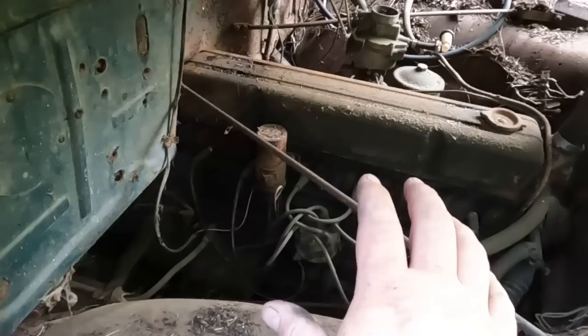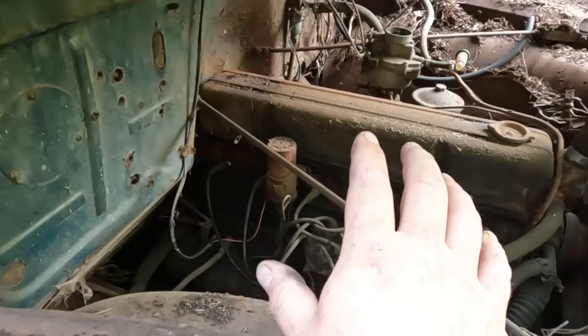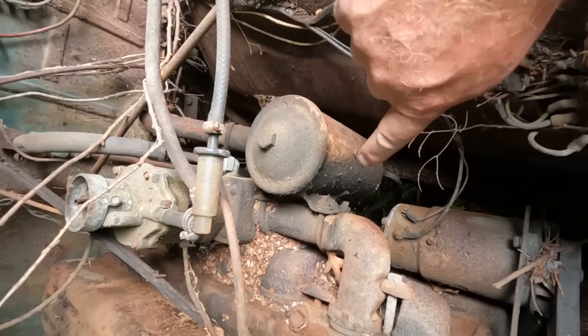That is one real hefty ground strap from the engine to the frame. Looks like there's a lot of original stuff here. It doesn't look like this was hacked too badly. This has potential. It might be worth doing something with that motor and try to keep this thing kind of original. This one has the optional oil filter. I might snag that. I could use that in the mutt truck.